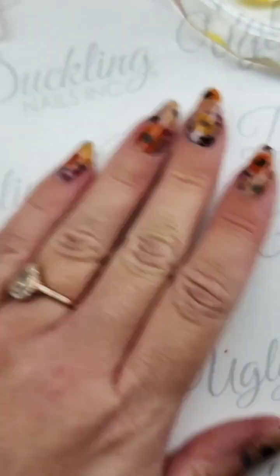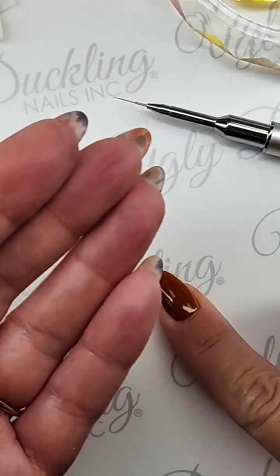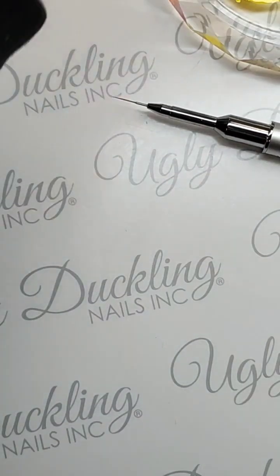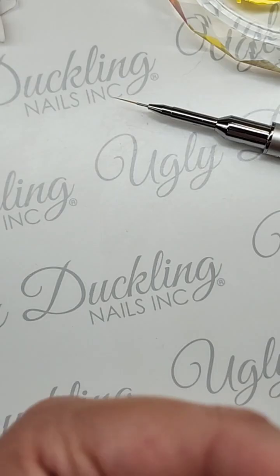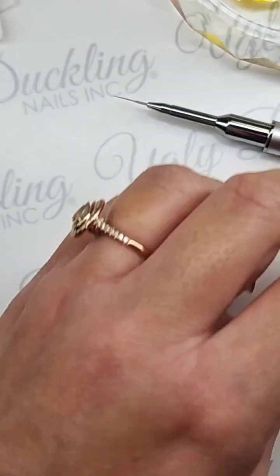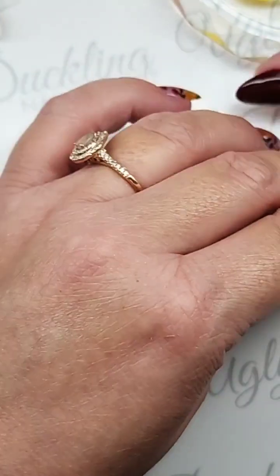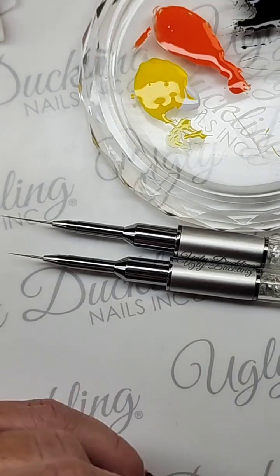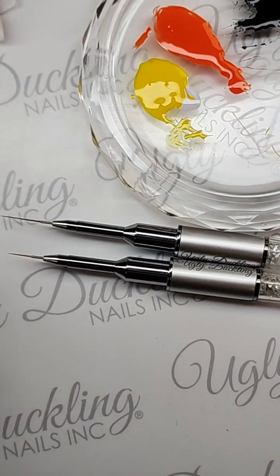Ugly Duckling art brushes are amazing. I can't say enough great things about them. And they are delicate. So one big thing to really make sure that you remember is to take care of your brushes. And to clean them, what we suggest doing is taking some gel cleanse.